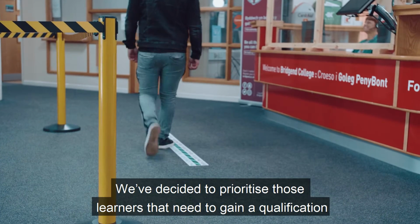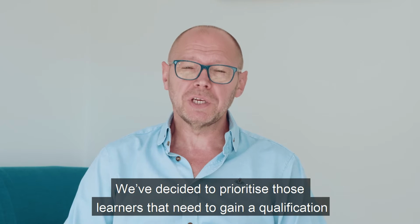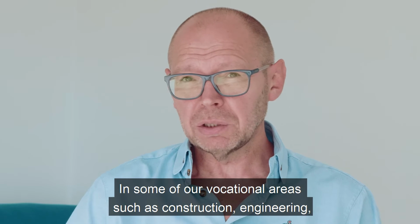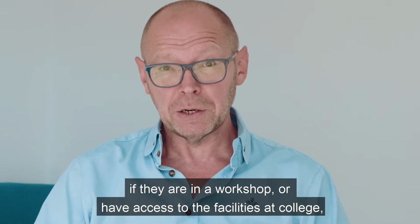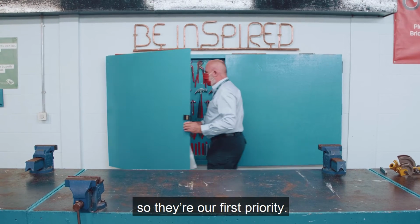So we've decided to prioritise those learners that need to gain a qualification in order to have a licence to practice in some of our vocational areas such as construction, engineering. In all these areas and some others, learners can only gain the qualifications if they are in a workshop or have access to the facilities at college, so they're our first priority.